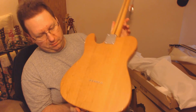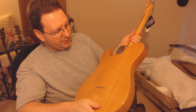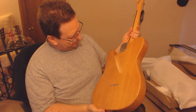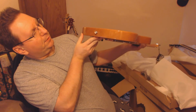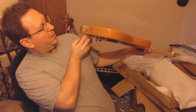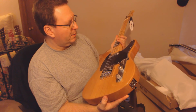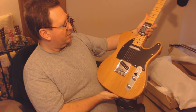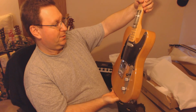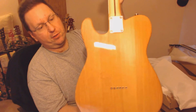So beyond that, looking at the body, it has absolutely no freaking flaws. Oh, there's a little bit of a scratch there, but that's nothing to make a joke about. So, looking at this, this would probably be a 1, 2, 3, 4-piece swamp ash body. And compared to, say, Guitar Fetish, it's a pretty nice looking body. The grain on that is really, really well matched.